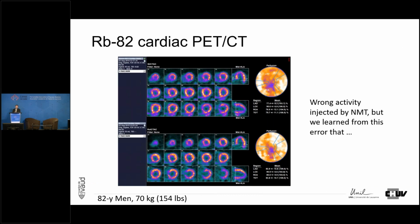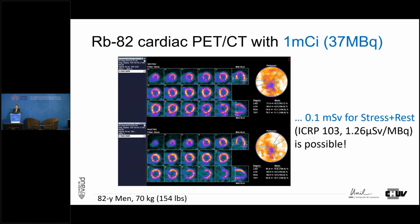It is quite interesting because we can always take something out of failures. This is something we did wrong, and I can show you that we had injected the wrong activity in this patient. We just were able to change the injected activity minimum amount on our infuser, which actually went from 370 megabecquerel to 37 megabecquerel. And our techs, they didn't see the difference. And so we learned that with only 1 millicurie, so 37 megabecquerel, you could do images, which is actually only 0.1 millisievert for a rest and stress image. It's not the best image quality, but I've seen SPECT images that were much worse than this.